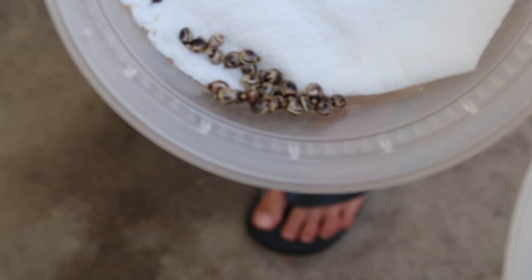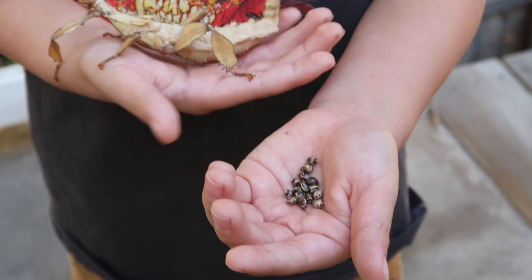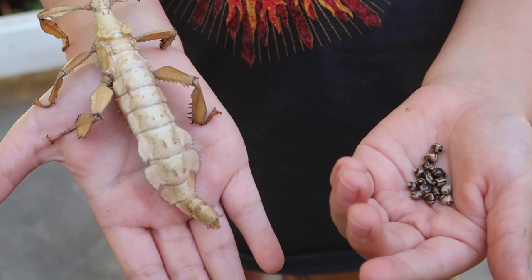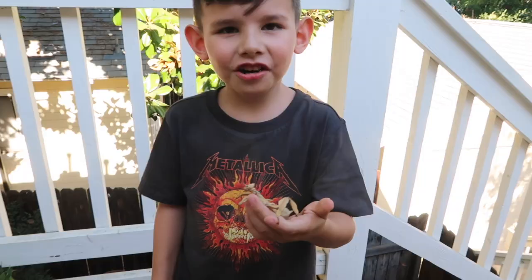Does that look cool, huh? These are about the two comparisons. Eggs and an Australian stick bug. Australian stick bugs are a great pet to have.